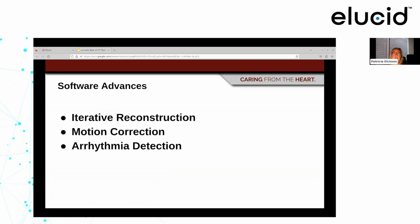So there are several advances in software that can assist in image quality. Iterative reconstruction has been shown to reduce image noise and radiation doses. Motion artifact, which is one of the most important limitations in coronary CTA, affects overall accuracy. So techniques such as heart rate control, faster scanning, wider detectors, and dual source technologies are ways to limit motion artifact.